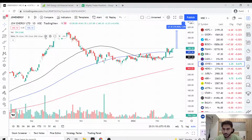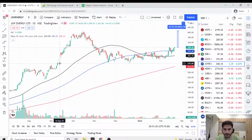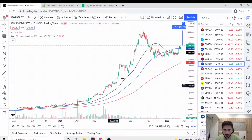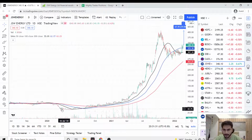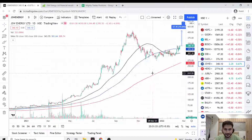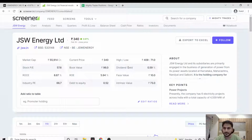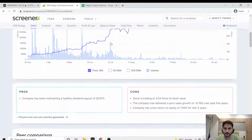And let me put the moving averages on screen. So it's trading above all of its major moving averages and it's been in a strong uptrend for the better part of the last 2 years, right? So clearly there's something going on in the stock. Let me quickly open up the fundamentals of the stock as well.